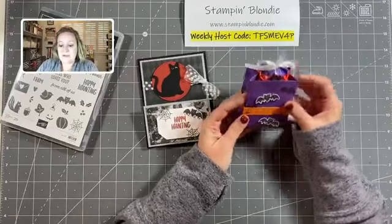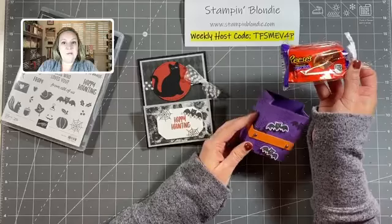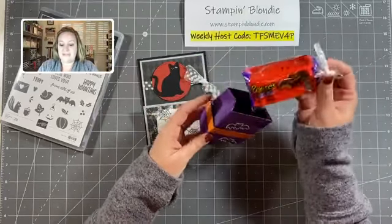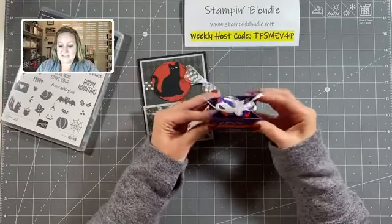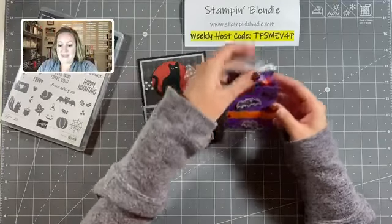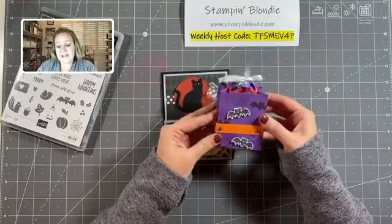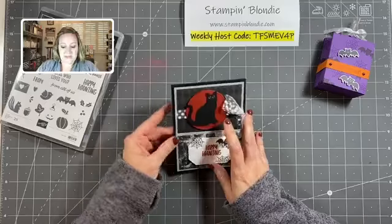And then this little treat box as well, I put in here a Reese's pumpkin, and I wanted to coordinate the colors of my little box with the packaging of the candy. So I just created this little box for this candy bag, and you can easily hand this out to coworkers, friends, or something, just to give them a little something for Halloween.